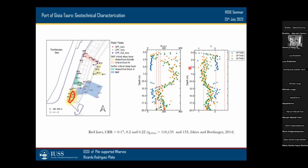Now if we go back and look at what happened with CPT 489, we find a complex picture, because we see that these blue markers indicate the presence of a really, really loose soil. To give you an order of magnitude, this soil has a liquefaction resistance ratio that is lower than the one found in Wellington, the blue markers. It is our interpretation that those blue markers belong to pockets of soft deposits, soft fills that were placed during the excavation of the channel to replace the material that was over-excavated or over-dredged during those works.